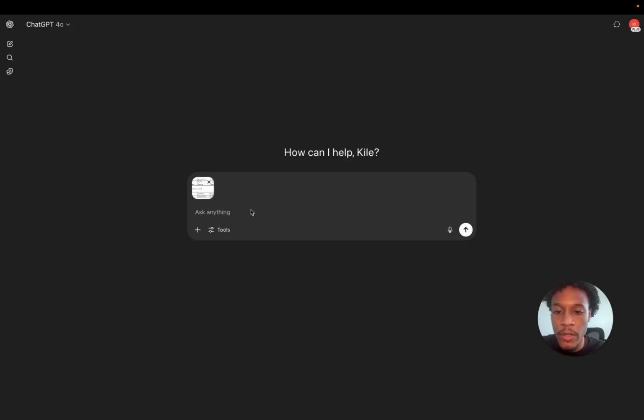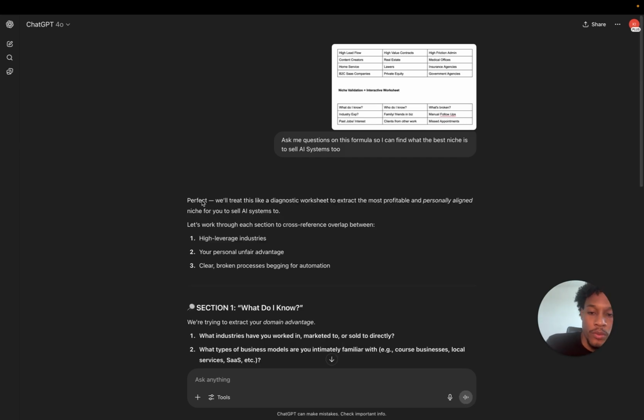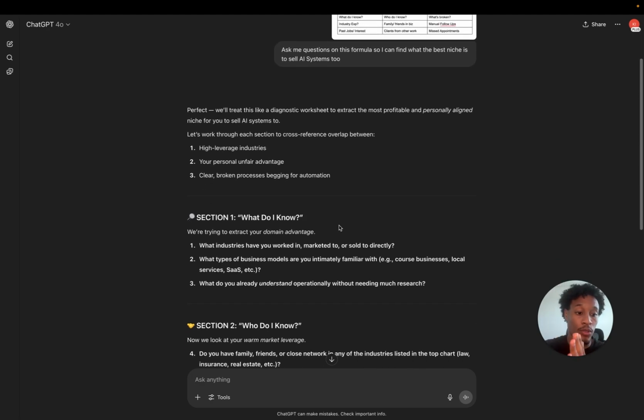It's that simple. I'm literally going here and pasting this and saying, ask me questions on this formula so I can find what the best niche is to sell AI systems to, right? It'll go ahead and cook you up a response. It'll read through that. So look, boom, it'll do this. Perfect. Let's treat this like a diagnostic worksheet to extract the most profitable and personally aligned niche to sell AI systems to, right? And I want to be able to walk you guys through this so you know how you guys can do this. So what industries have you worked in, marketed to, or sold to directly?